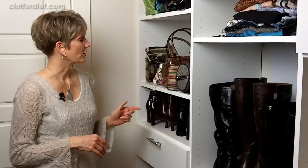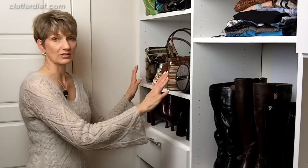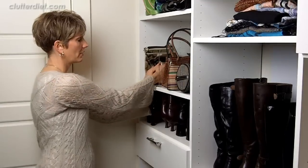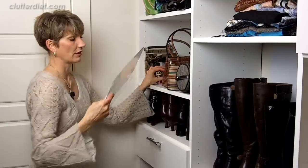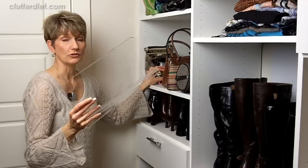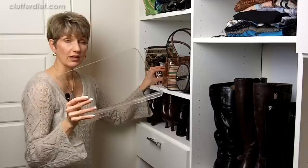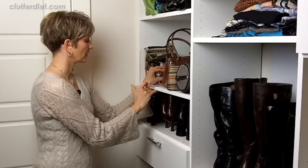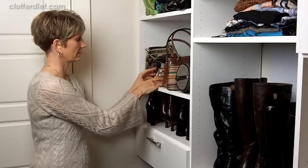I also wanted to show you here that I have my small purses lined up, and all these little tiny clutch bags, I keep them pushed up next to each other with one of these shelf dividers. This is an acrylic shelf divider. You can use these for stacks of folded clothing, and I really do like them for purses. So they slide right on, and you don't even have to install anything, and it keeps things from toppling over onto each other.